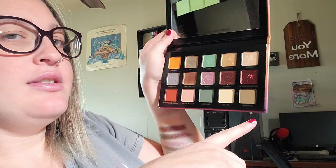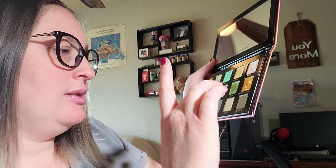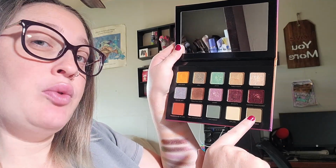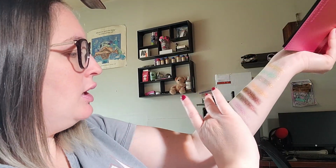Next, the last row we're going to swatch here is the matte shades. So Darmok is this kind of brown shade. And I'm going to swatch that right here next to the Tal Shiar.